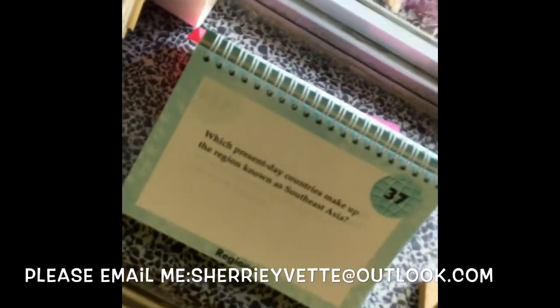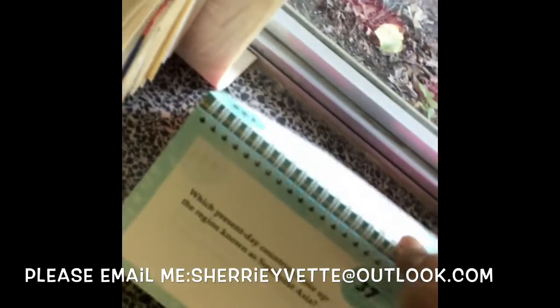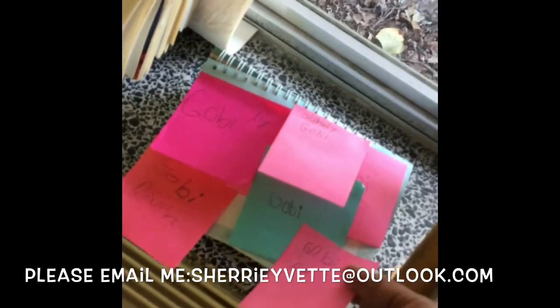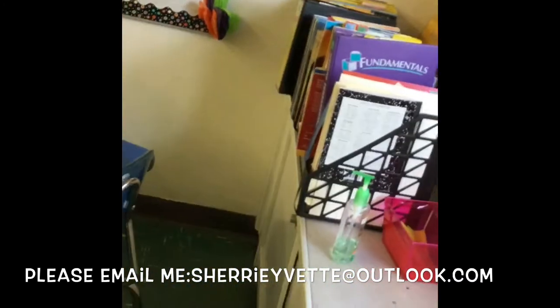This is something I've done for a few years. It's just a geography question of the day. And if the students want to earn a sticker in their agenda, because the stickers in my class are like money, they can answer the geography question of the day and they'll earn a sticker which they could use to buy things. Back here is where we'll have most of our small group learning sessions.